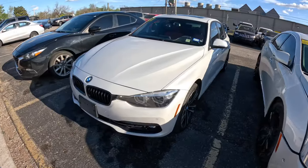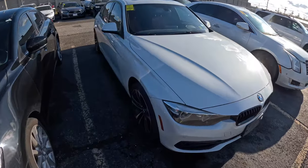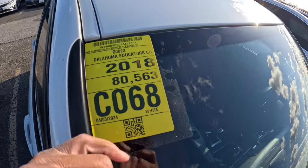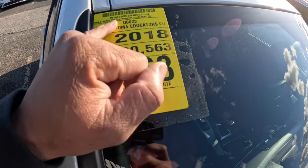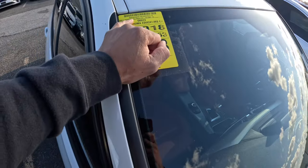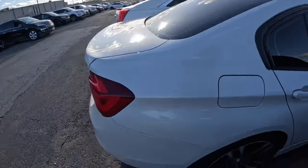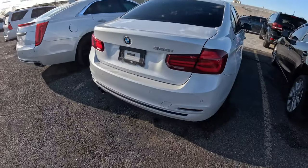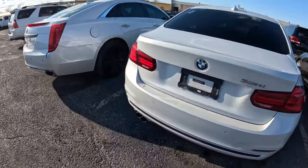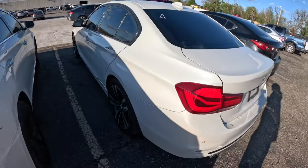What do we have here? Nice little BMW. I don't know if this is pearl white or what. It's a 2018. It has 80,000 miles on it. It is a BMW 3 Series 330i. Looks like it got pearl white. A little pearl in it.